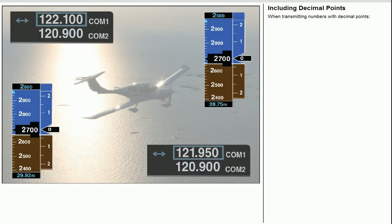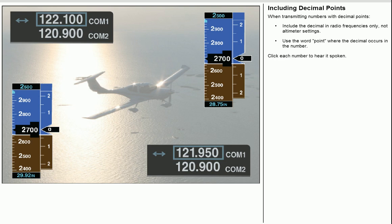Whether you use decimal points depends on the type of numeric information you're transmitting. For example, although both altimeter and radio frequencies typically have decimal points, you only need to indicate the decimal point in your transmissions of radio frequencies. To do so, use the word point to signify the decimal point. Click each example to hear the correct pronunciation.